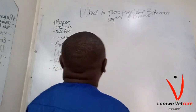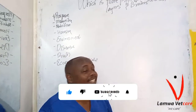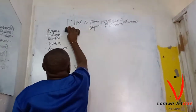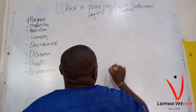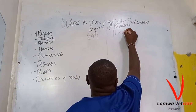Now, the first thing we are going to talk about is the purpose of the layers. The purpose of the layers is egg production. This is the layers and the broilers. This one is for egg production. This one is entirely for meat.